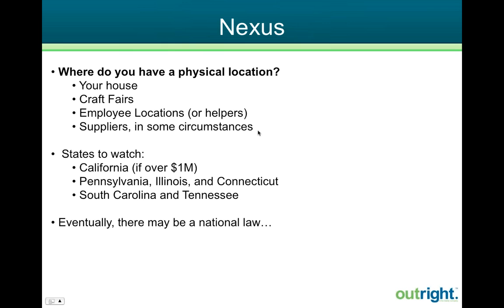And so now as you think through where you have Nexus, I just wanted to point out a few states to be careful about. One is California. As most of you probably heard this weekend, California is requiring everyone to collect sales tax if you make over $1 million. If you're under $1 million, you don't need to worry about this, but if you're over $1 million, regardless of whether you have a presence in California, you are required to collect sales tax.